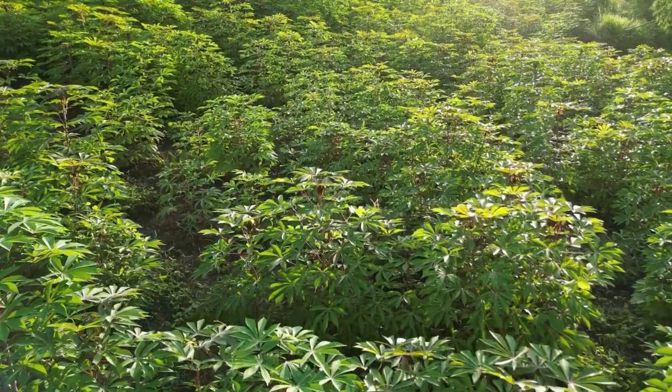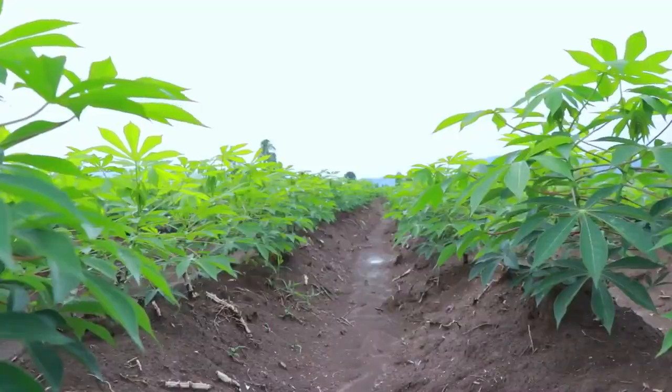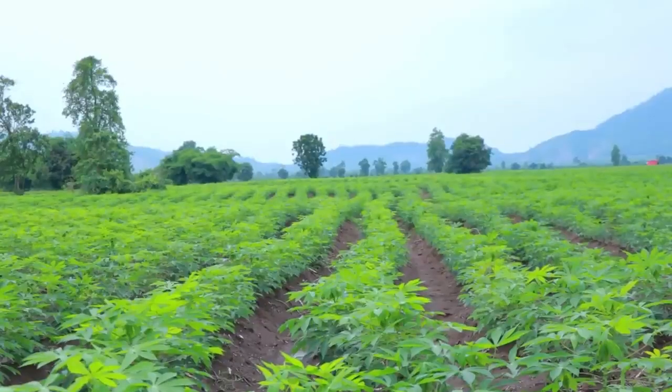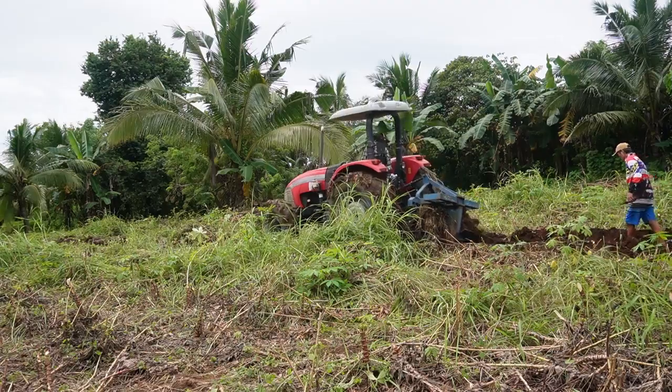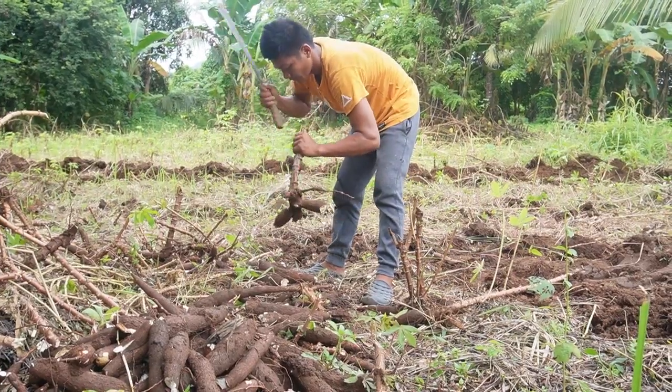Cassava may be harvested 10 to 14 months after planting. Try first a few roots. If the rest of the crops don't grow anymore, then it is time to harvest. Plow the field, or carefully pull up the crops manually.